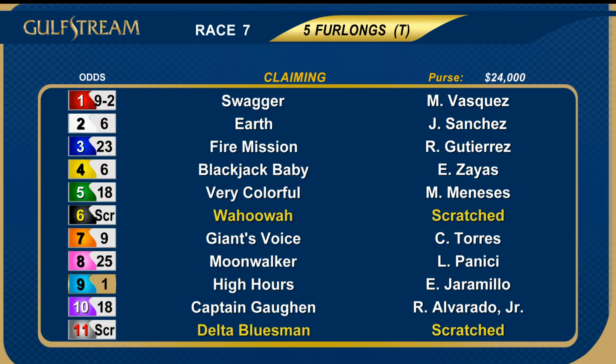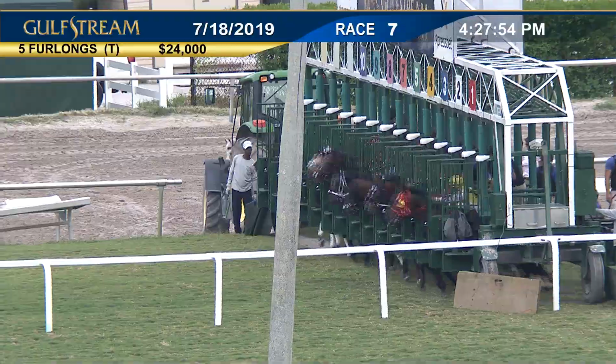We go to the 7th race and start the late pick 3. 7th race on turf at 5 furlongs. Price tag here is $16,000. Scratch number 6, Wahoo Wah. Scratch the 11, Delta Bluesman. A field of 9. Favorite was the 9, High Hours.